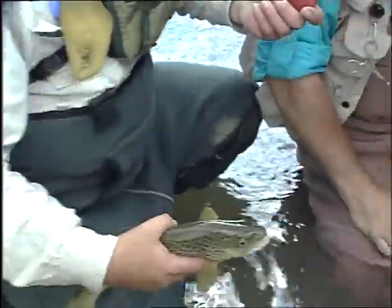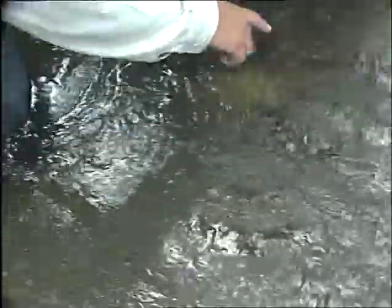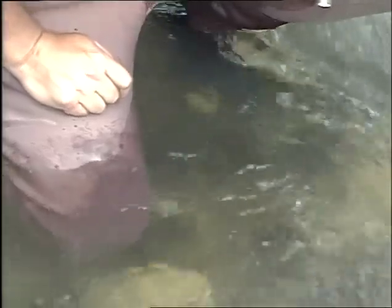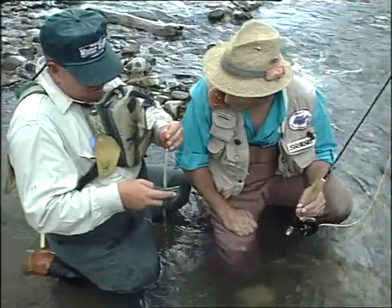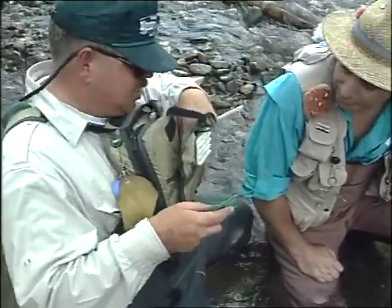Now, once you have it out, get that fish back in the water, work him upstream. Yes, very important that the fish is preserved. And make sure that he's ready to go. I'm going to hold him between my knees until he's ready to go. Then he'll move up. He's looking for cover. Okay, now you squirt the stomach contents out.